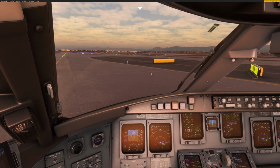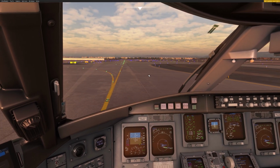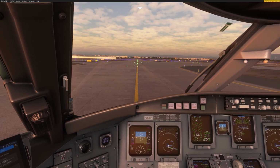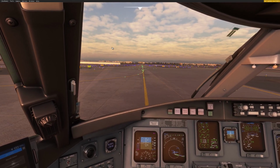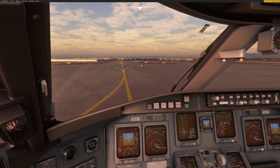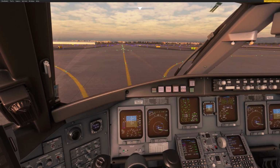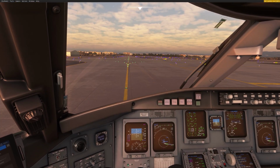I don't know how many of you watching this played Flight Sim X, Flight Sim 2004, FS9, or even P3D with a bunch of add-ons and stuff, but it just doesn't even compare. It just does not compare. I could never get my setup to look this good, and if I could get it to look this good, I could not get it to be this smooth. Not sure why we're taxiing so fast.